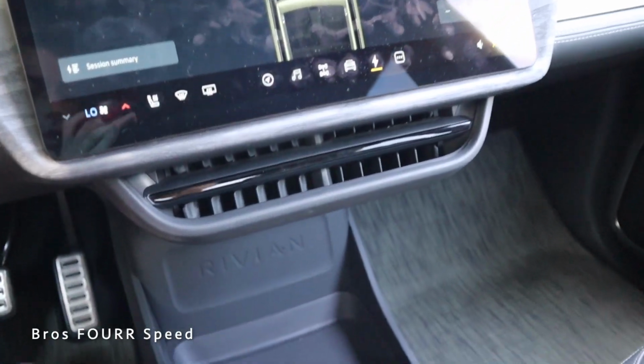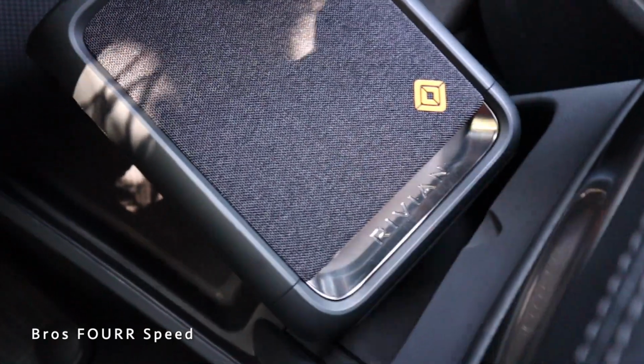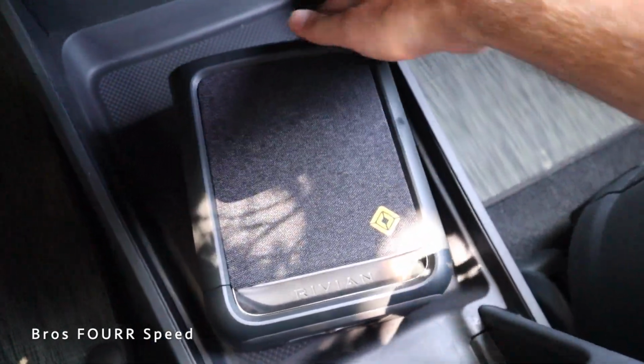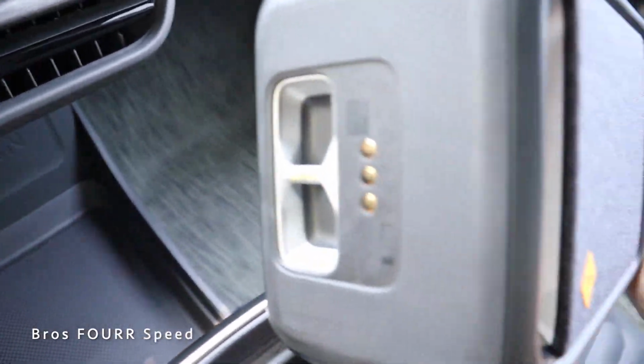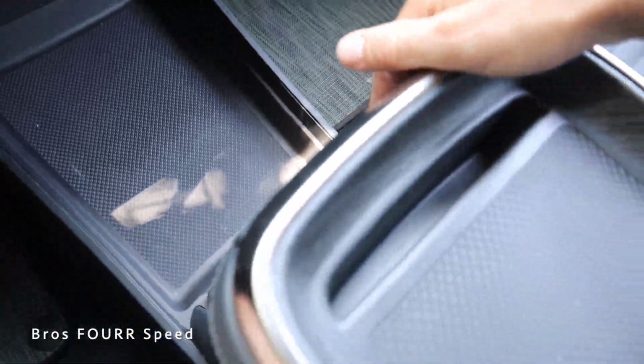There are two air vents just underneath that with the Rivian logo, as well as a good amount of storage space down below. This even has a removable Bluetooth speaker. You can pull that out and now you have music you can listen to. You can hook up whatever you want. Pretty cool to see that located right in the lower section.